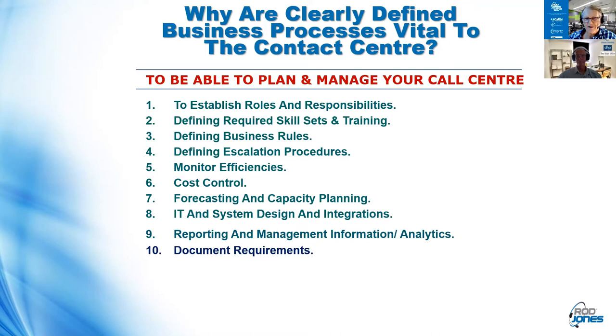Another point that process design, and you'll see as we move forward in this morning's session, does highlight is the requirement for certain documents, whether they are virtual documents within a system, knowledge management, etc., or physical documentation. The process design should highlight where those documents need to be. Any comment on that, Bryan?